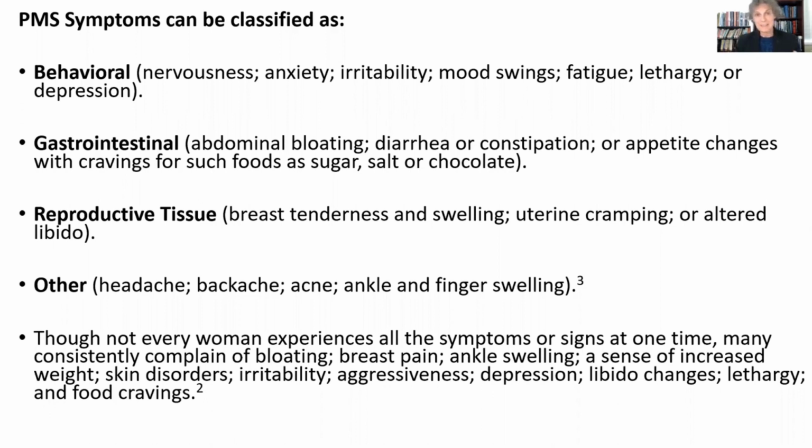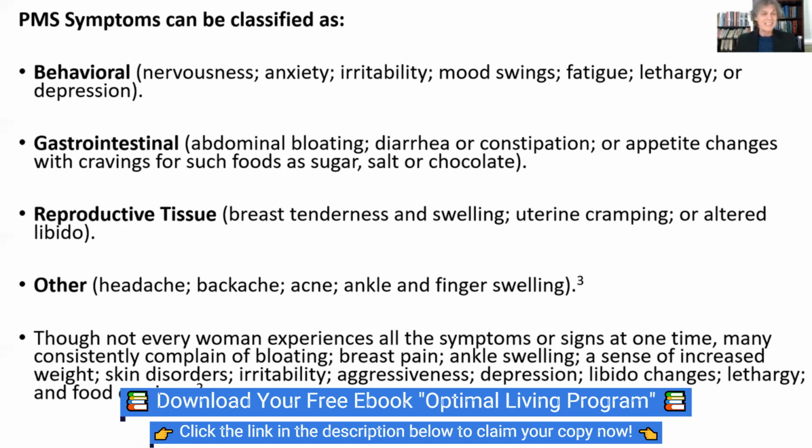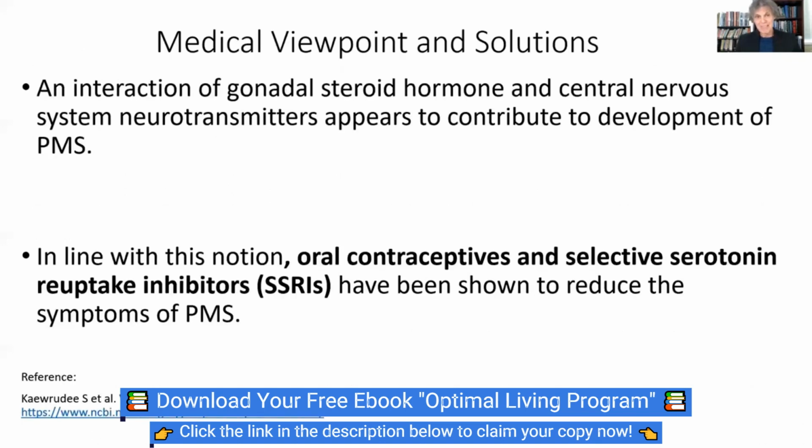And then other things like headaches and back pain, as chiropractors know, because they can help to treat some of that and the dysmenorrhea. If testosterone is the dominant hormone, then acne becomes a factor. And then you get swelling because aldosterone levels also increase, as you're going to see. Normally a single woman isn't getting all of these symptoms, but she's usually getting some combination of these things that defines her particular experience. So the medical view is that this is an imbalance between steroidal hormones and things going on with neurotransmitters.